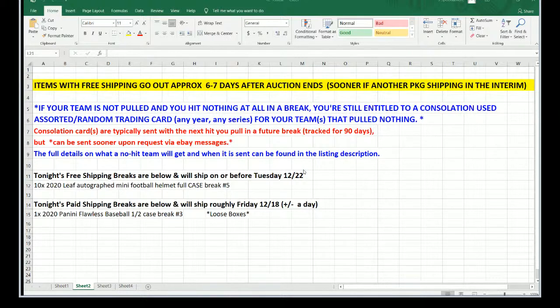Flawless that we're about to start should be out the door probably Friday. As always, plus or minus a day, but honestly, maybe sooner than Friday, I hope. If you get skunked in that one, I will send your consolation card or cards out when the rest of the break ships, because technically that would be your next package. So that's the way we always do our paid shipping breaks.